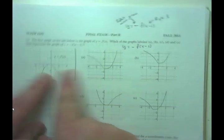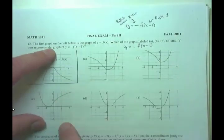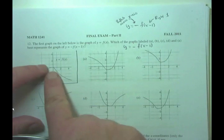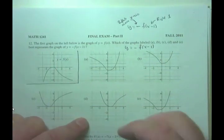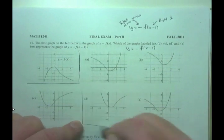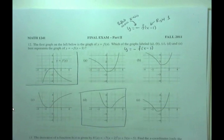So if I take this graph and shift him right 1 unit and flip him upside down, he's going to be in this first quadrant someplace. So which one takes this guy, shifts it right 1 unit, and flips it upside down? Looks like D to me. Does that make sense? College Algebra, Chapter 1 review stuff.